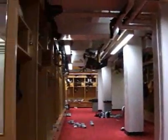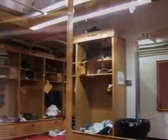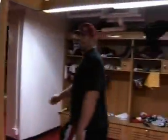And this is it. This is basically a big, huge locker room. We all house ourselves. This is always one of the main focuses when you first come into the locker room, this big mirror. First thing you do is you walk in, check yourself out, see how well you're looking, and then you go on about your business.